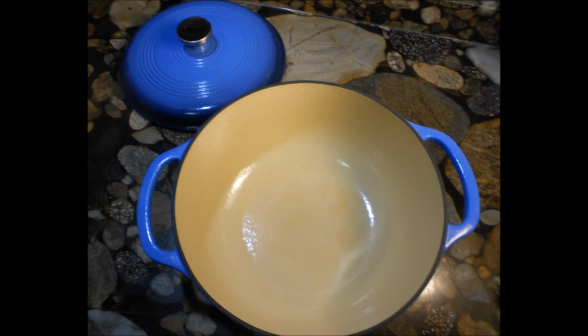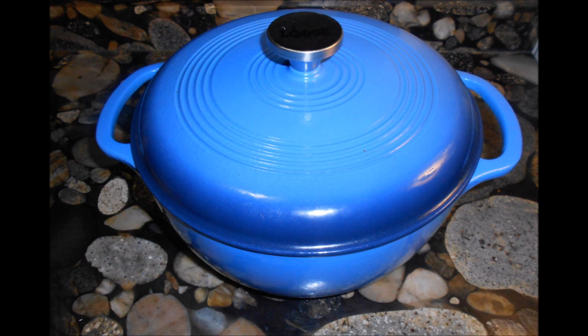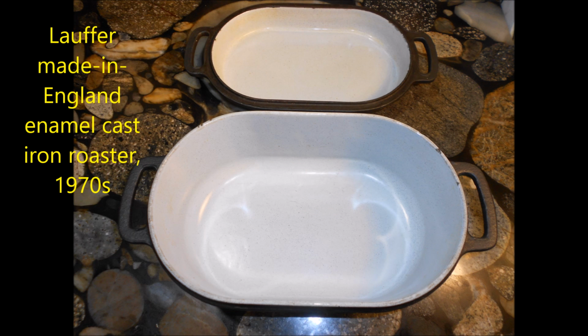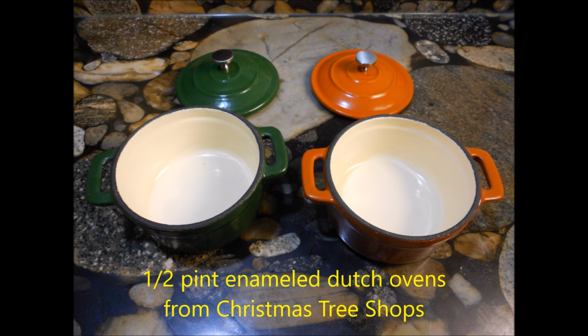And a little smaller than the Le Creuset is this 6-quart Lodge enameled Dutch oven, acquired as a birthday present in 2014. Meanwhile, I came across this enameled oval roaster at an antique store just outside Binghamton, New York, earlier in 2015. It's less than 12 inches wide and probably about 3-quart size. It's made in England, and we don't see many British-made cast iron pieces here in the United States. And I won't forget these tiny half-pint Dutch ovens, also given as a birthday present by my parents.